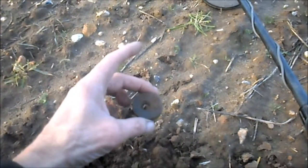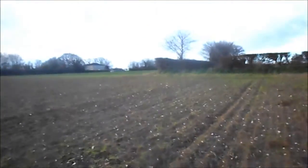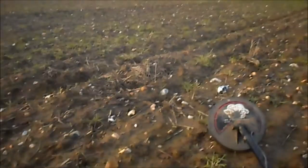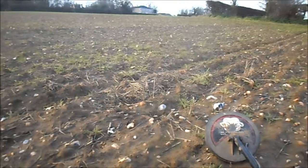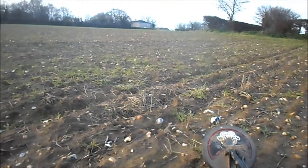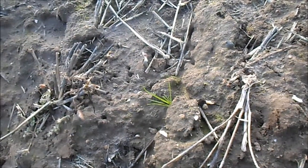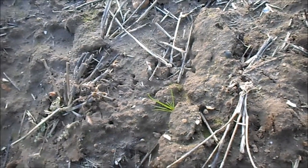No idea really, it's not that old. If you look at the mustard in that corner there, deer have been munching it. It looks like there's been hundreds of deer in there. There's footprints everywhere, hoof prints everywhere. Almost time to go, and I just see that.